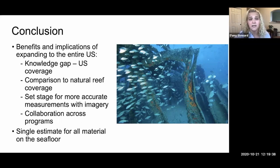Third, this has the potential to set the stage for more accurate measurements through imagery techniques across the United States. Lastly, this project has initiated collaborations with programs and we'll continue these conversations. By the end of our analysis, we will have a single estimate for the coverage of all artificial reef material that has been deployed in the US coastal ocean.